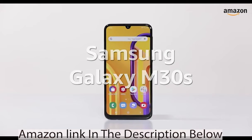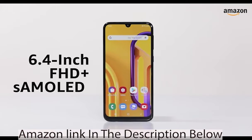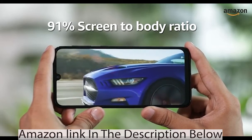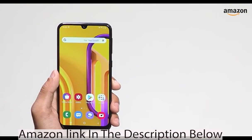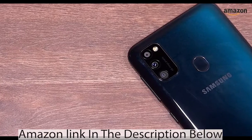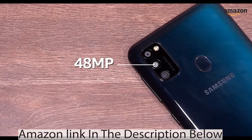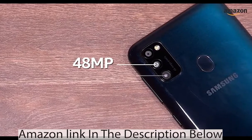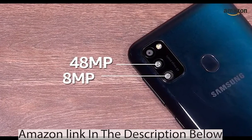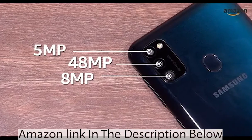The Samsung Galaxy M30s sports a 6.4-inch Full HD Plus Super AMOLED Infinity U display. The display has a 91% screen-to-body ratio and houses the front camera in a little U on the top. It also houses three cameras at the back. It has a 48-megapixel primary camera with an f2.0 aperture. The second is an 8-megapixel ultra-wide camera for capturing wide-angle shots. And finally, we have a 5-megapixel depth-sensing camera for bokeh photos.